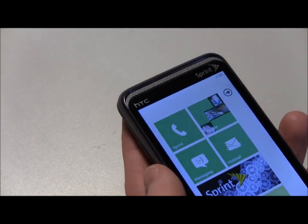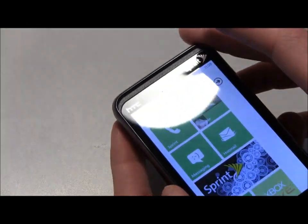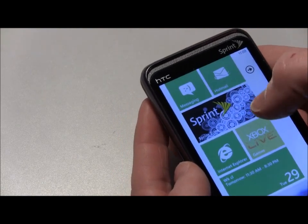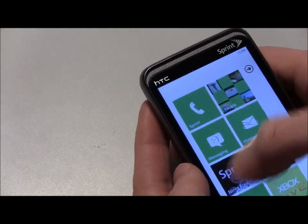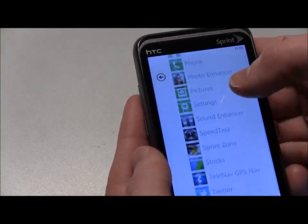The colors on this are still pretty deep, but I did notice that some of the deepest colors are a bit washed out, but not by much. So for me, the display works great. I can see everything crystal clear, and it's wonderful to play around with.